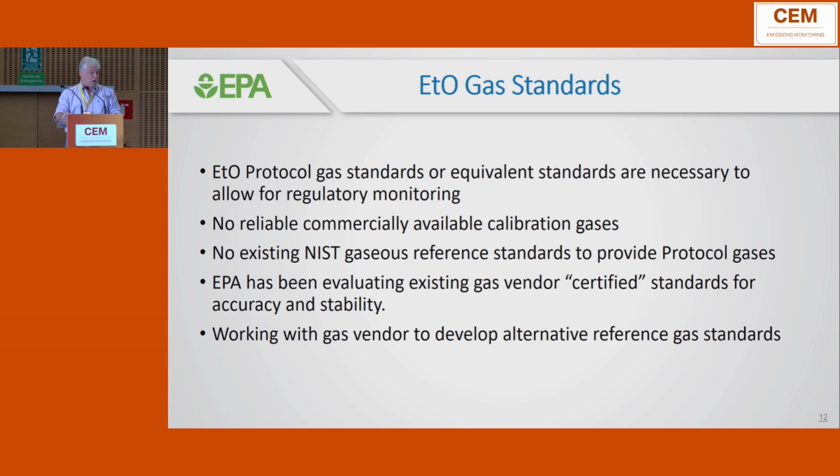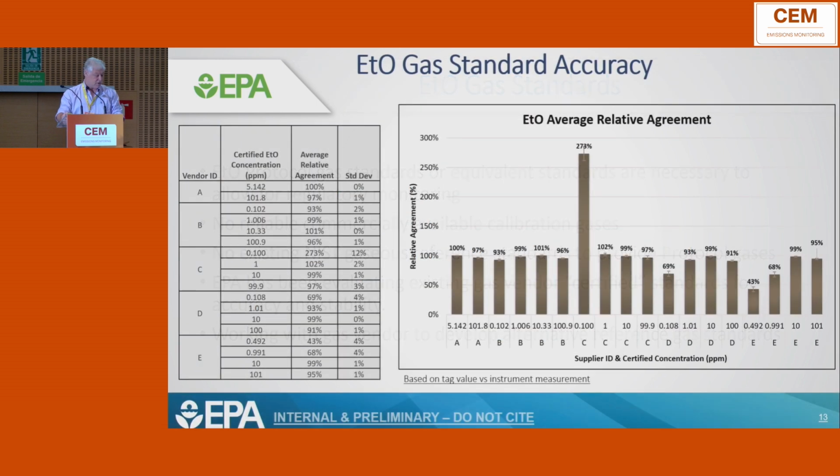So unlike HCl, ethylene oxide gases really haven't been in much demand, so we didn't know too much about them. Are they stable? Are they accurate? So we did a study with as many of the U.S. commercial gas vendors that were willing to participate, and tried to study what we could about these gases. So just to give you a feel for it, we had 4 or 5 different gas companies. I'm not going to spend much time on these.